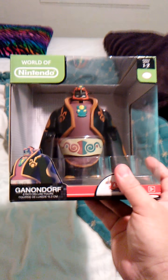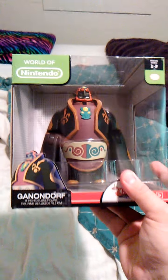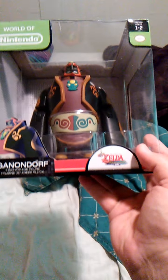The last thing that we have here from Toys R Us is actually a Ganon figure that I ended up getting for like $4 and some odd cents. It's a Ganon figure from The Legend of Zelda Wind Waker HD. I probably won't take it out of the box. Well, if I do, I'll probably just put it back in there because the box itself is actually pretty sweet. Definitely really like it. One of my probably top favorite villains in any kind of Nintendo franchise. So, yeah, definitely some really good stuff, especially knowing the prices that I ended up getting them for.